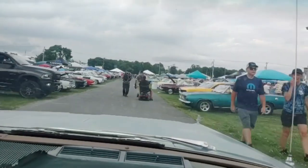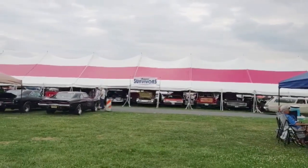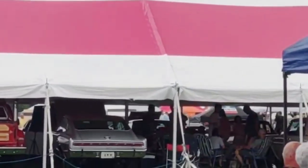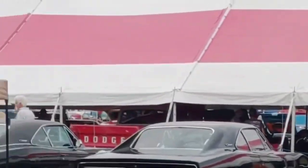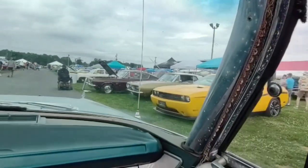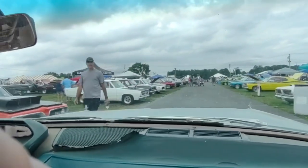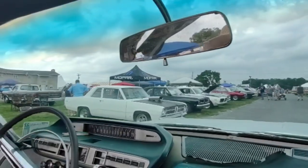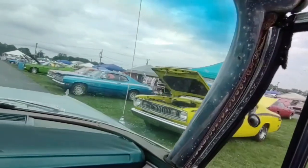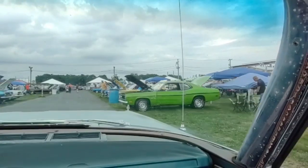Let's see if you can pan over to the Mopar Survivors. If you like original cars, blow that up a little bit. They always have a really good display of original cars here that they call Survivors, because they're mostly intact, paint and engines and stuff. So if you want an idea or a reference for a car you're doing, that's a good tent to visit because you can see how they came. Over the years, cars get restored or fixed up or hot rodded, and a lot of times it's hard to tell the way they came from the factory without having an original car to reference. So this is a good place to come if you're restoring one.